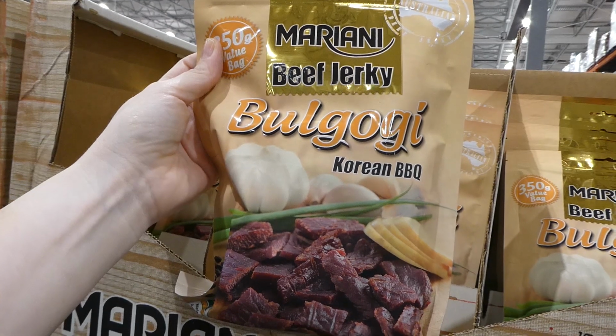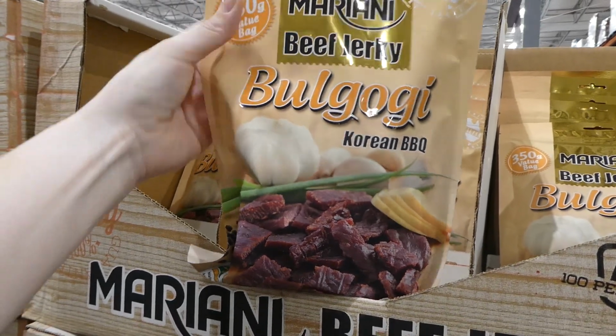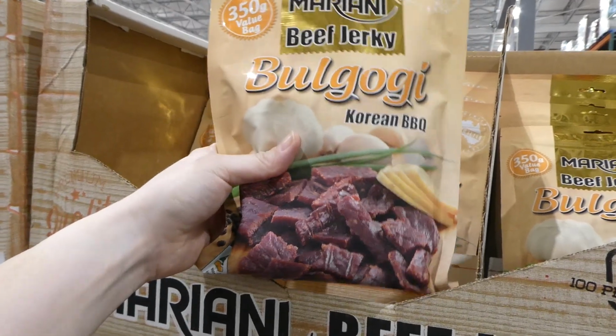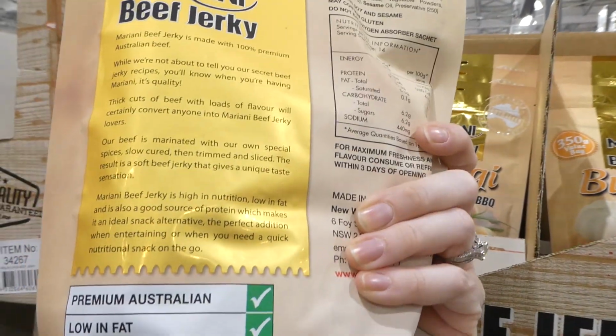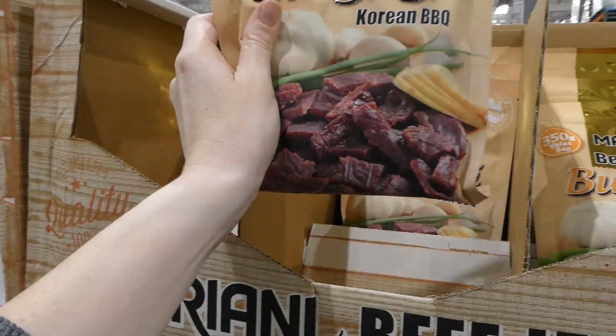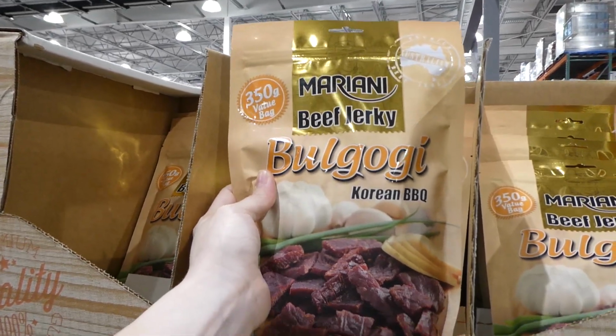Beef jerky is something that's good to keep in your emergency preparedness box because it's got a long shelf life. It's a good protein snack, and it's something that you don't need to cook or anything, right? So you can also portion this one out, and this is $16 for 350 grams.